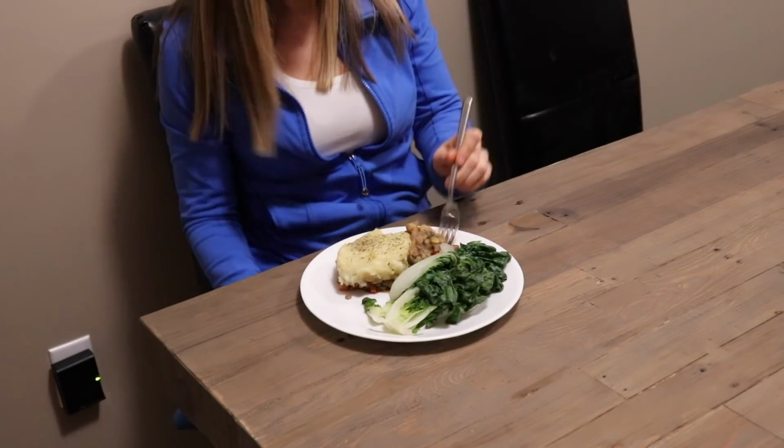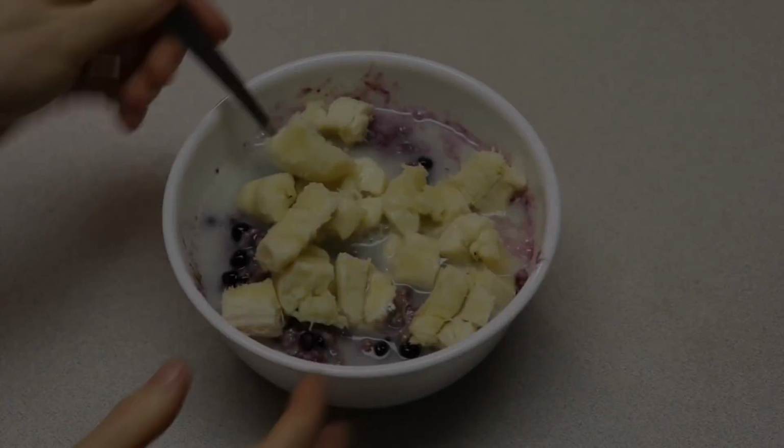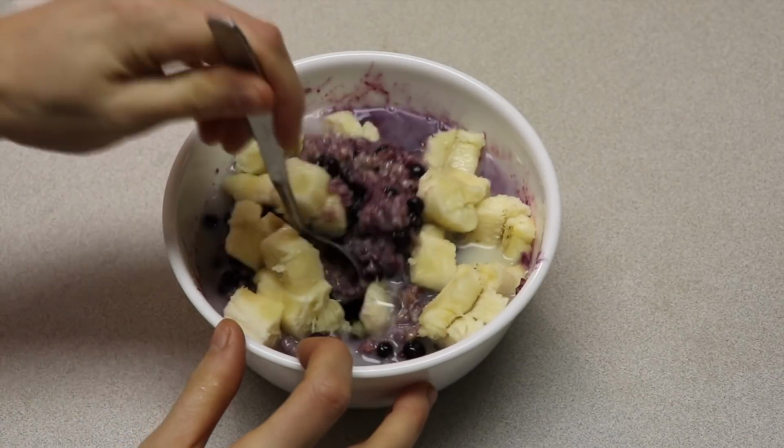I ended up having 2 servings of the shepherd's pie. And that concludes everything that I ate today.